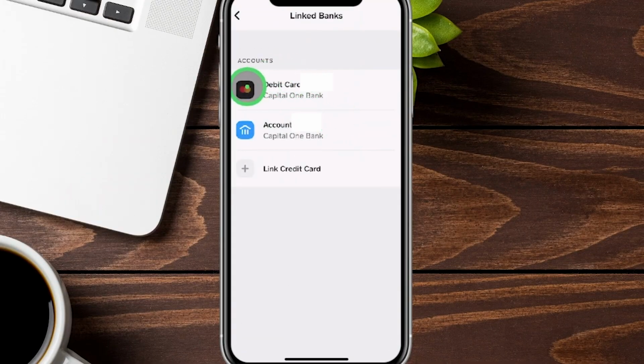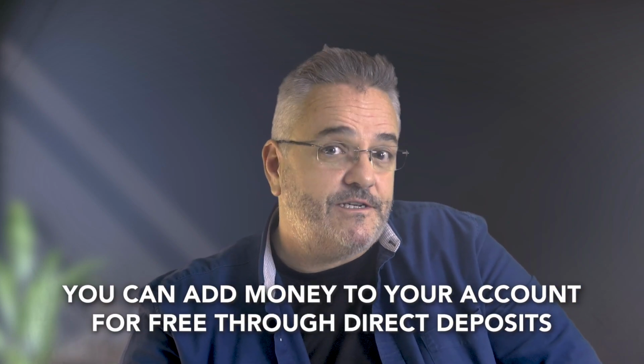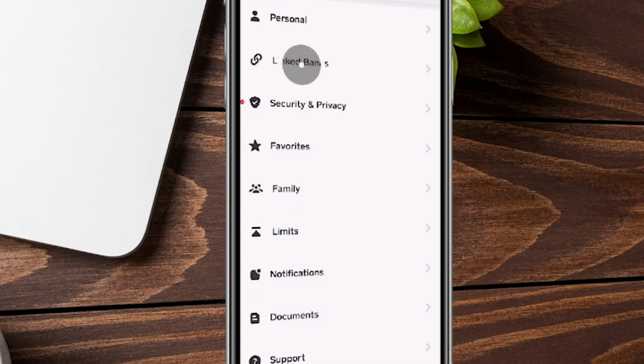So, the good thing about Cash App is that you can download the app and sign up for it for free, as there aren't any subscription fees, nor are there any account maintenance fees. Plus, most Cash App services are free of costs. So, for example, you can add money to your account for free through direct deposits, transfers from others, or by adding money from an external account. It's also free to send money to someone using Cash App and to pay for goods and services.